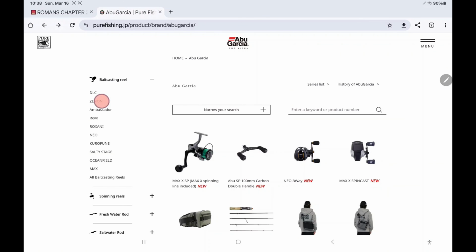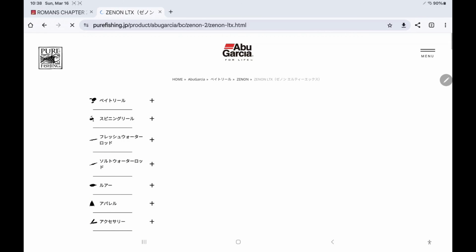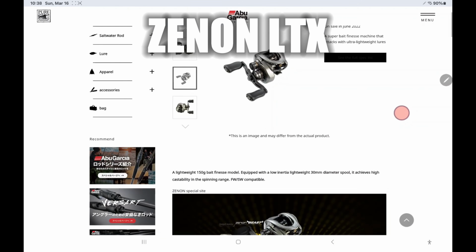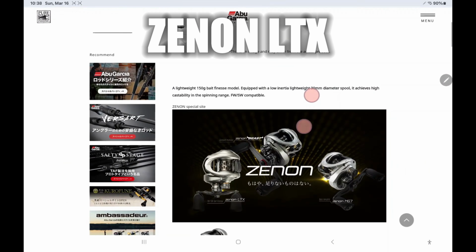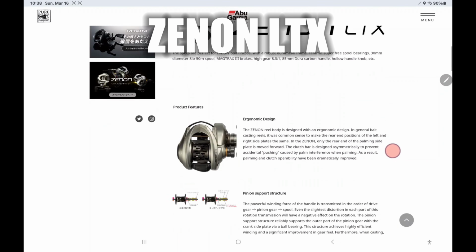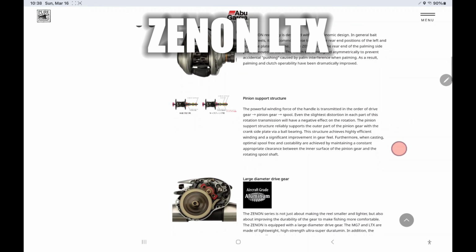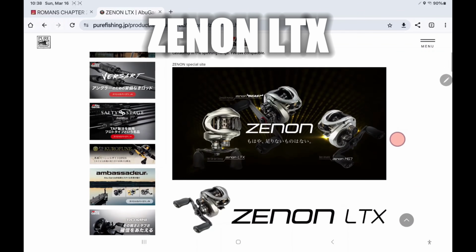So this brings us to the most expensive Abu BFS reel, the Xenon LTX. The Xenon is supposed to be a multi-species fresh and light saltwater BFS reel, and it's the follow-up to the mighty 2016 REVO LTX BF8. Prices at Digitaka right now are around $260.